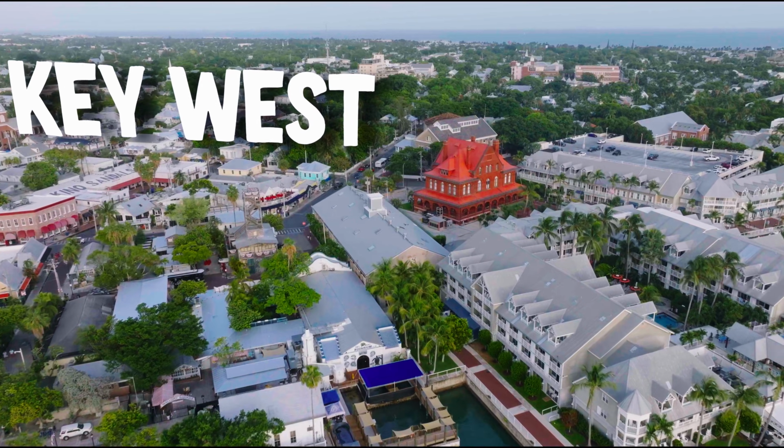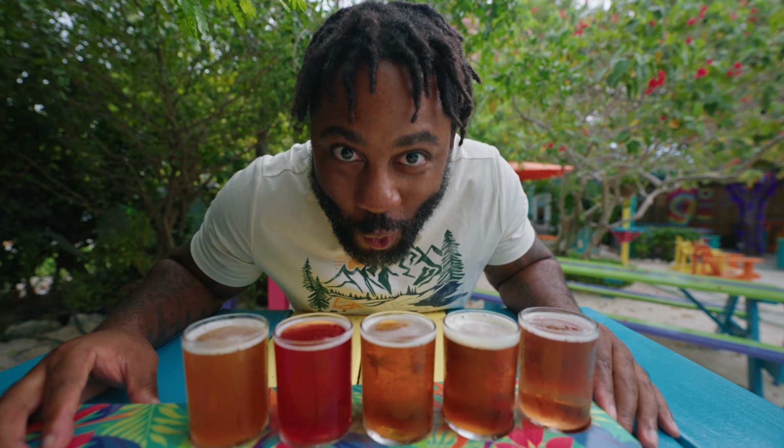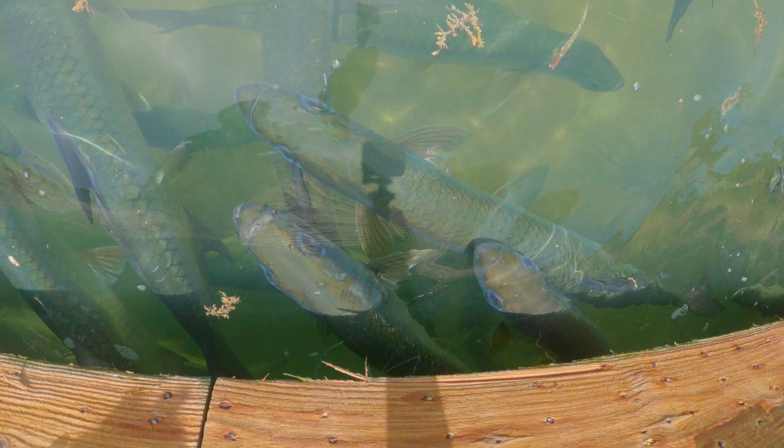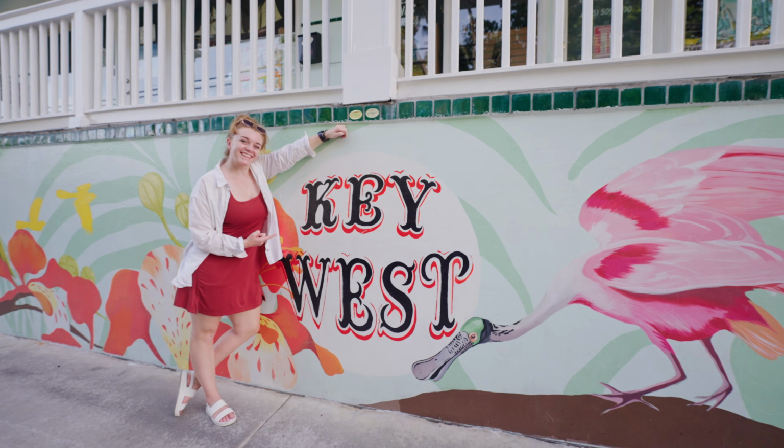This isn't what we expected to find in Key West, but welcome to the Conch Republic. Our last detour took us on a road trip down the Florida Keys in what was one of our most memorable experiences. Now we're in Key West, which is the southernmost destination in the continental US, so we are going to find out exactly what there is to do here.